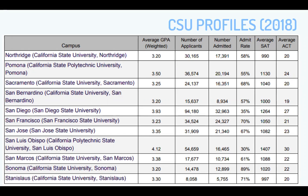So if you're looking at these schools, specifically San Diego, I knew people that had very high GPAs that did not get in. And the reason is San Diego State is a feeder school. It takes a lot of students from around them, a lot of people that went to the San Diego school districts, and the people that go to community college around there. So it is a feeder school, so keep that in mind.